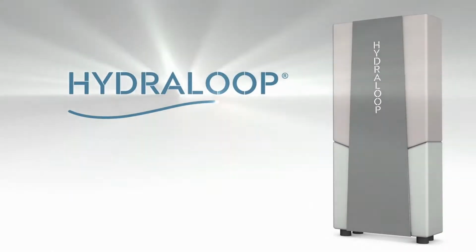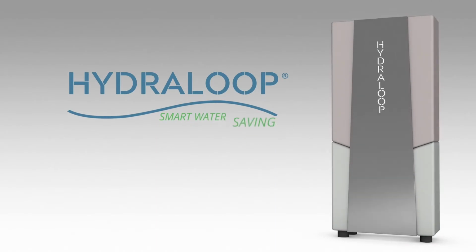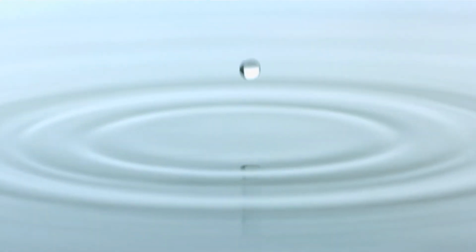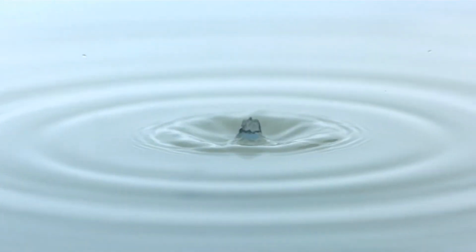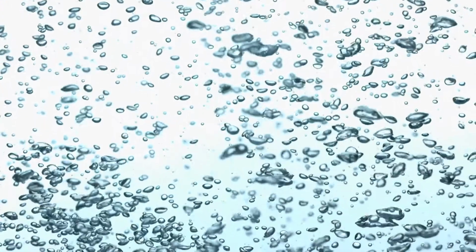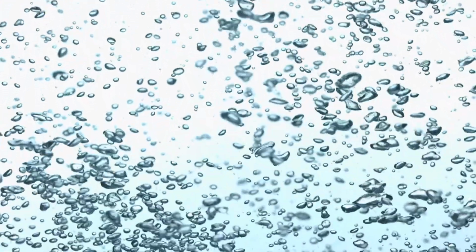This multi-step process is Hydraloop's secret sauce, and it's a far more nuanced solution than just filtering solid waste out of water or using chemicals to sterilize it. At $4,000 per unit, Hydraloops aren't exactly cheap, but those recurring monthly water savings should help recoup that initial investment over time.